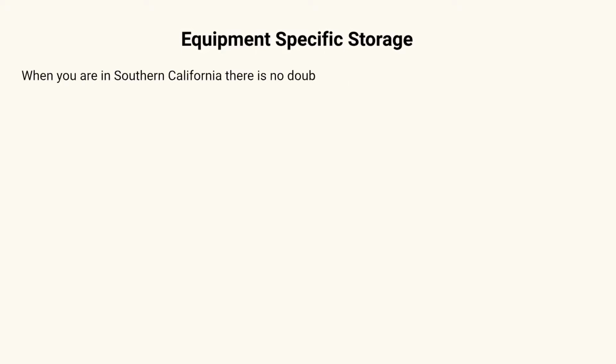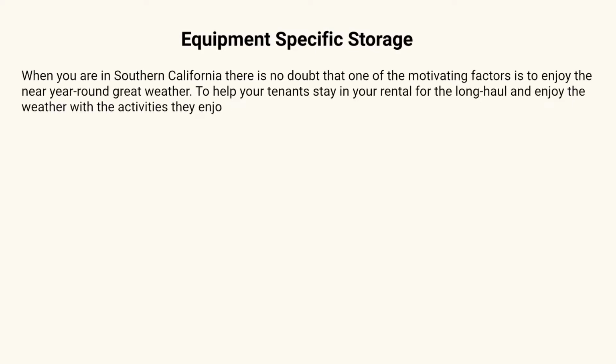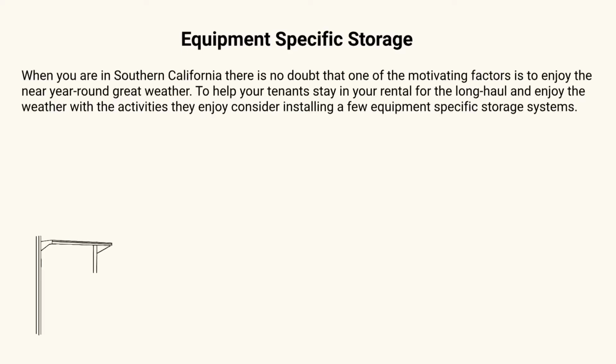Now, what about equipment-specific storage? When you're in Southern California, there is no doubt that one of the motivating factors is to enjoy the near year-round great weather. To help your tenants stay in your rental for the long haul and enjoy the weather with activities they enjoy, consider installing a few equipment-specific storage systems. The two most common we have found to be popular are bike racks and surfboard racks.